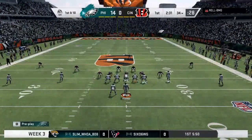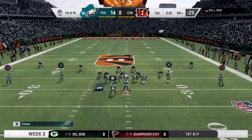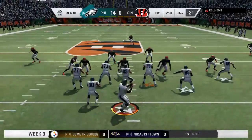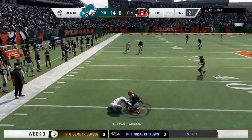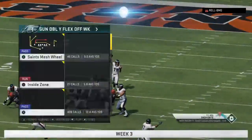The Eagles offense set to begin their next drive. They've got things going their way early. 14-0 lead and the football. 1st and 10. Throwing on first is Wentz. It's brought in by Jeffrey. The completion good for 3, and it's 2nd down.